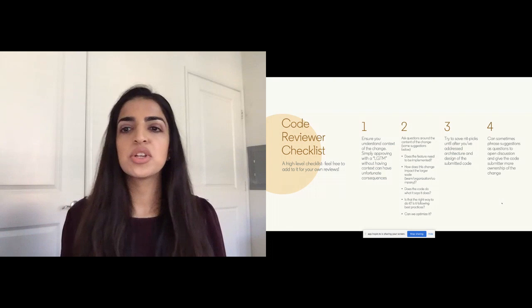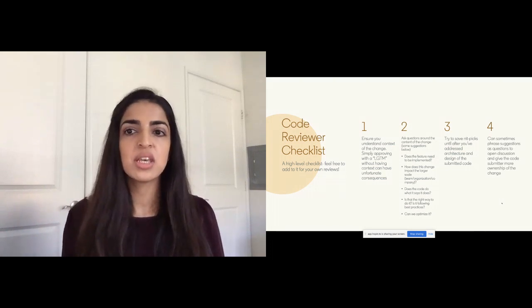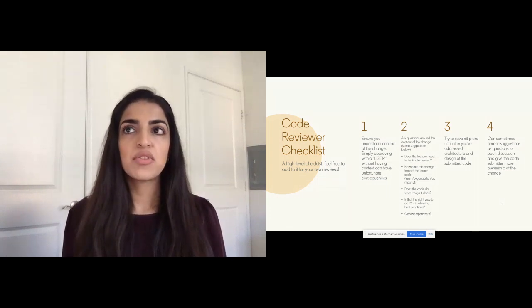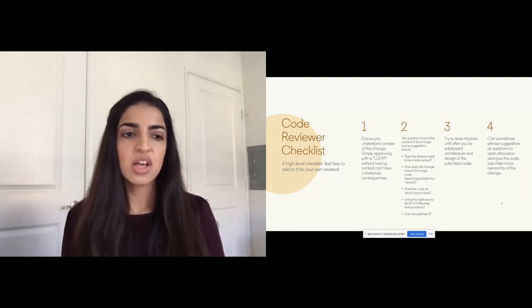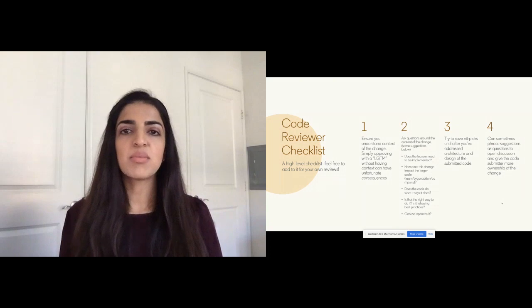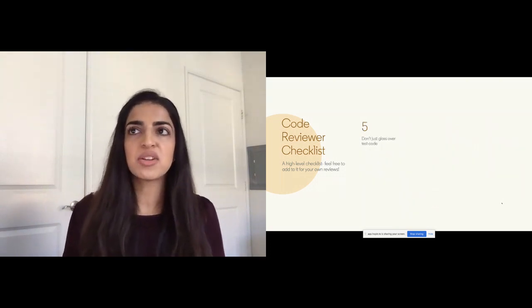And number four, you can sometimes phrase suggestions as questions to open discussion. What I like about this is that it also helps give the code submitter, the code author, more ownership of the change. For example, if you see a piece of code, you can maybe suggest, can we use context managers here? So what this does is that instead of just saying use context managers, opening it up makes the person look into it and then say, oh, maybe we could use context managers.